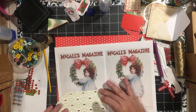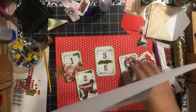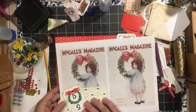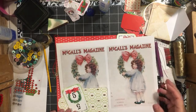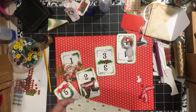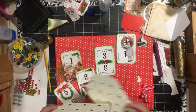She can become a pocket, and she can have a number on her. So what do you think? Should we try that? We'll do that for tomorrow. I'm not going to Ojai tomorrow, so I will be here.